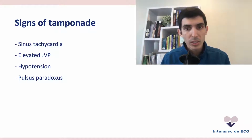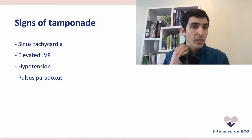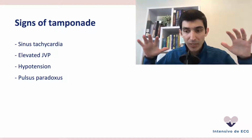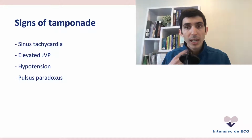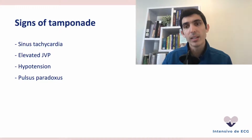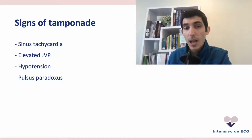All right, another situation, elevated jugular venous pressures, okay? When you have cardiac tamponade and that thing is pressing on the right heart, you're going to have elevated JVP. Another sign is hypotension, but hypotension is late in the disease course, okay? And then there's another finding, which is pulsus paradoxus. Pulsus paradoxus is very important.